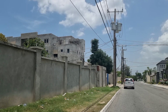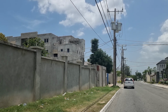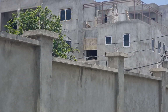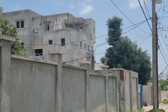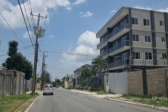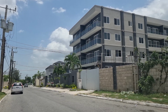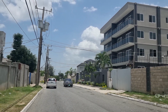So this section right here has a few apartments, you know, facing each other. So this one is still under construction right here. And then across the road, this one recently finished, still selling. I don't think it's sold out as yet. All right, and then beside it is another one again.